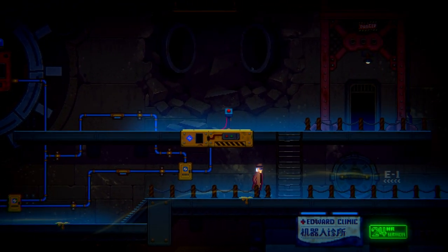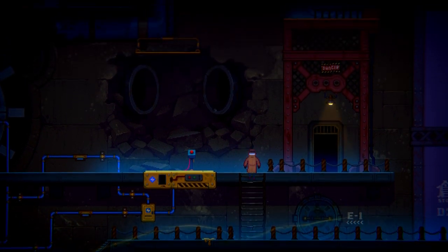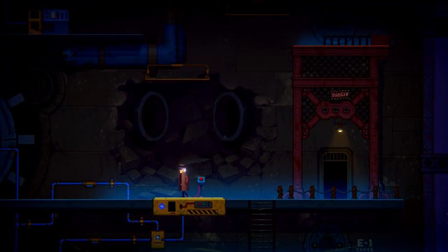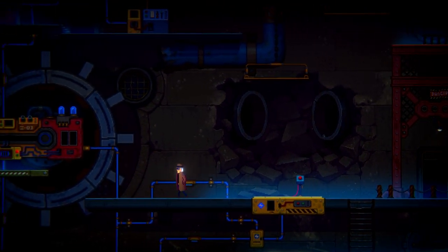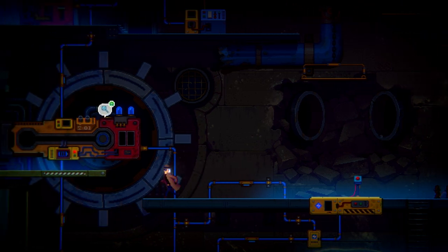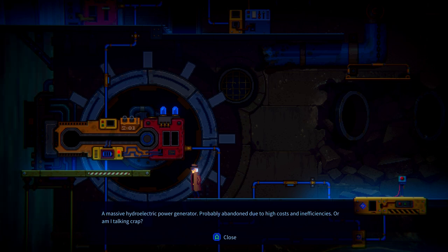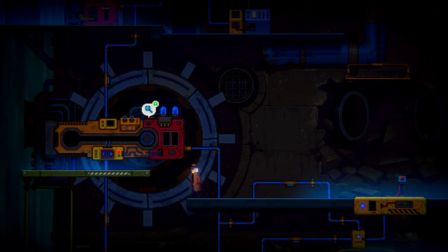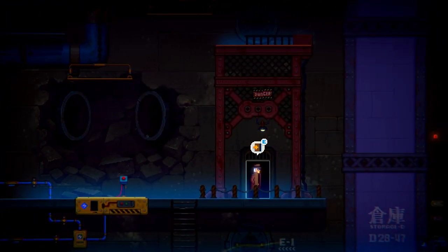What am I missing? It looks like the battery should go in that bit up there. Let me see, maybe I missed a little prompt. Like here. Oh, okay, I can actually reach it from here, can I? A massive hydroelectric power generator, probably abandoned due to high costs and inefficiencies. Or am I talking crap? Maybe. So I can look at it, but I can't access it.